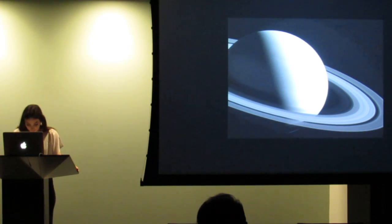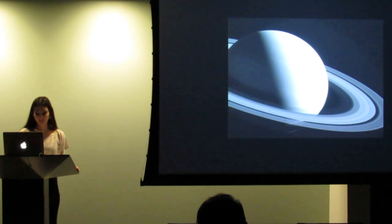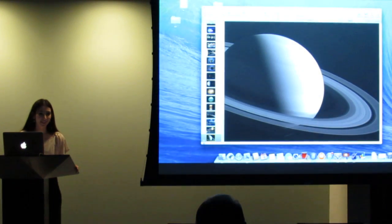Saturn orbits the Sun every 29 Earth years. By the time Cassini reaches the end of its extended mission, the spacecraft will have been accompanying the planet for about half of this journey. This is a picture of Saturn as taken by Cassini. And that concludes our presentation on the 2 largest planets in our solar system. Thank you very much.